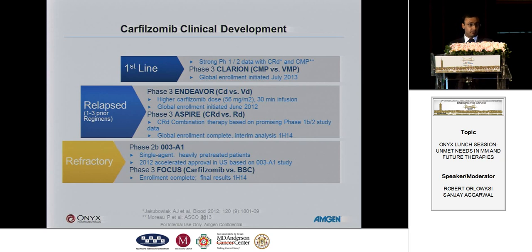And the development was quite rapid. In particular, 2 of those studies were initiated within 4 years of the first time in human study with Carfilzomib. And these studies were the FOCUS study and the ASPIRE study. And the FOCUS study is a study in relapsed and refractory multiple myeloma, and the ASPIRE study is a study in relapsed multiple myeloma after 1 to 3 prior therapies.